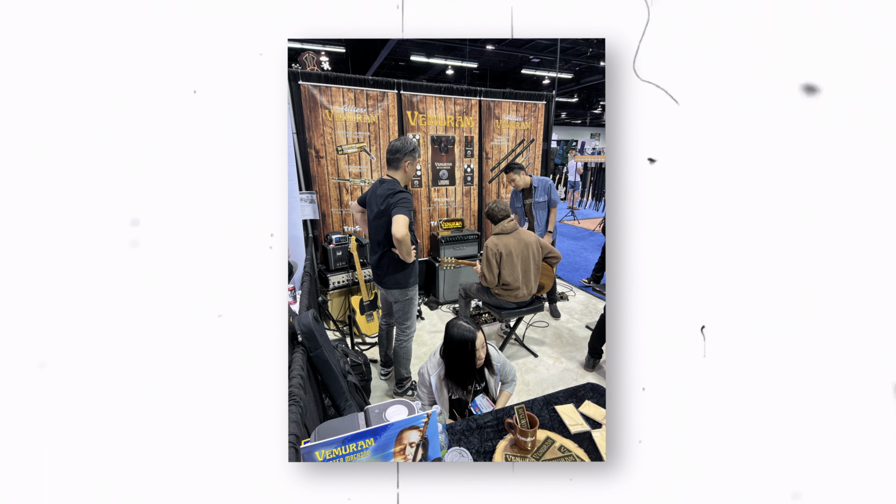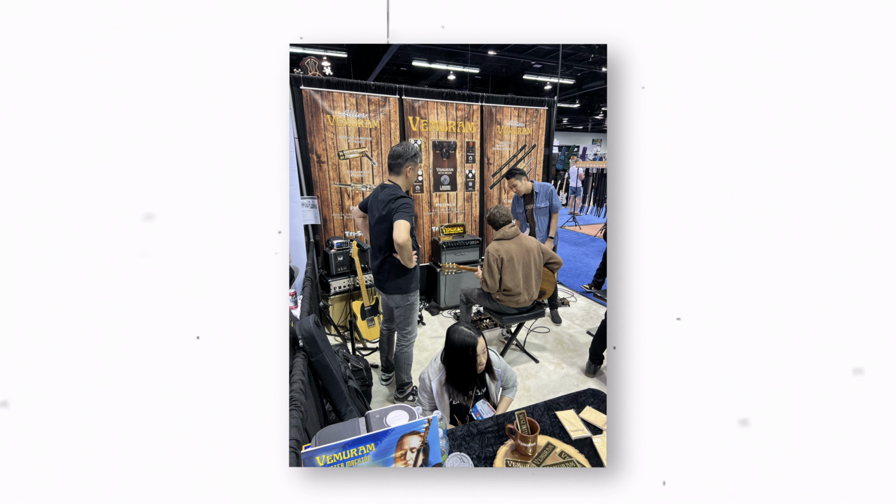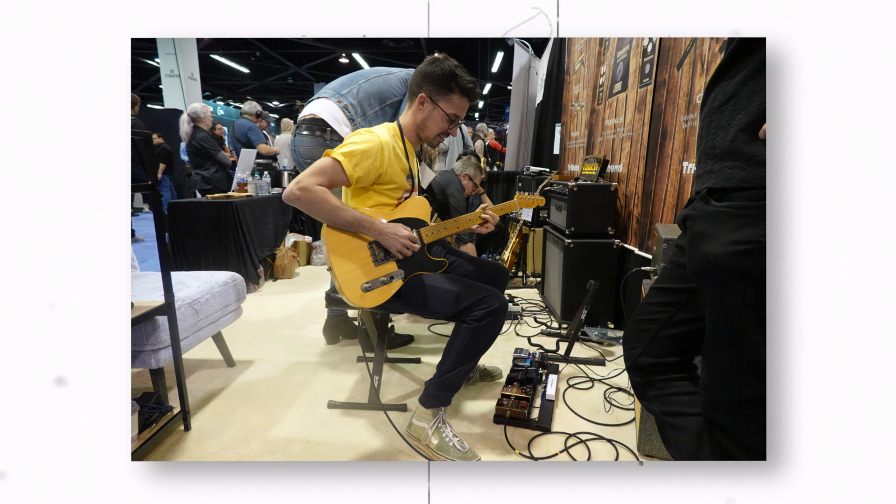Number 7 is the Vemuram booth. These pedals are awesome. A lot of my favorite players really love these pedals, and I got my hands on some of them. I was able to hang out at the booth for a little bit, and they just do each type of pedal great.